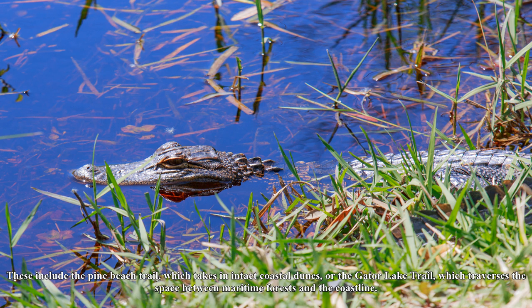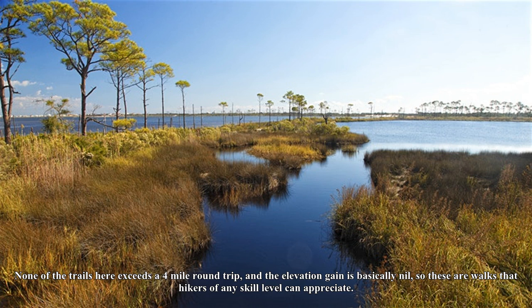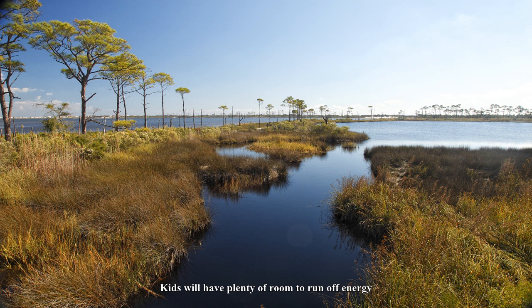The refuge is best experienced both via its beach and one of the 4 trails that cut their way across the land. These include the Pine Beach Trail, which takes in intact coastal dunes, or the Gator Lake Trail, which traverses the space between maritime forests and the coastline. On any trail in the refuge, you'll get a sense of the way the sky touches down on the flat wilderness that once blanketed the entirety of the Gulf South.